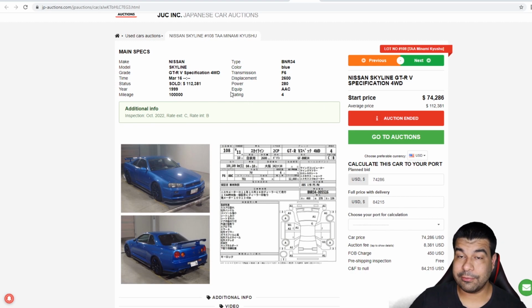I took an average of $103,000 US, calculated, landed in South Africa, you're looking at 2.3 million Rand. I'm also working on a 15 Rand exchange rate because it fluctuates so much. 15 Rand is just the easiest to do.